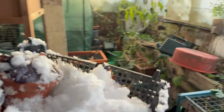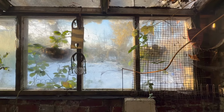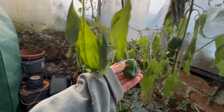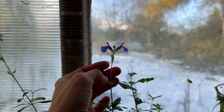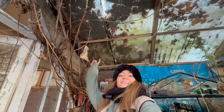So welcome to shed tip number 1. Let me put you on wide angle. Oh, I've got some peppers on here. I forgot about these guys. I should probably get harvesting all of these actually, because I've noticed that some of them are going a little bit soft from the frost. Salvia's coming into bloom. We've got some frosted rose hips up here, can you see?